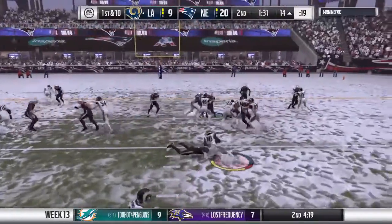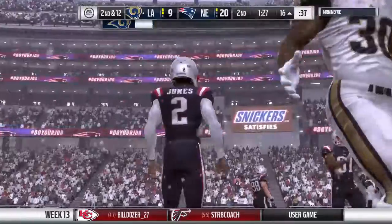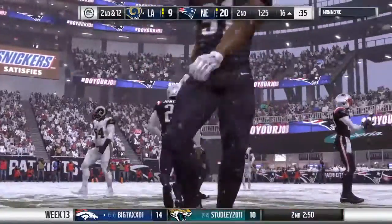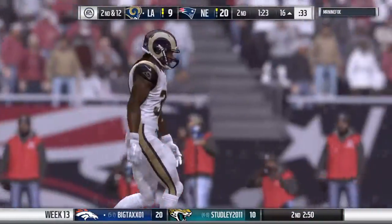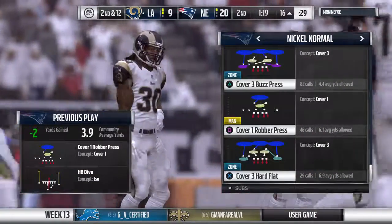Here's Gurley, and he is going to lose yardage here. That's going to go as a loss of 2, and it'll be second down. We just saw another example of how the defense is winning this game. Really at the point of attack, the offensive line's just getting pushed around.